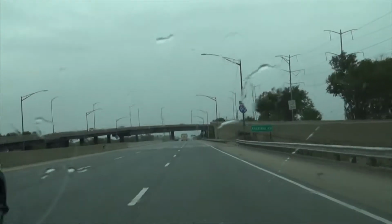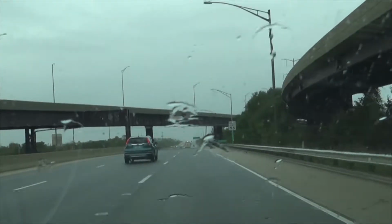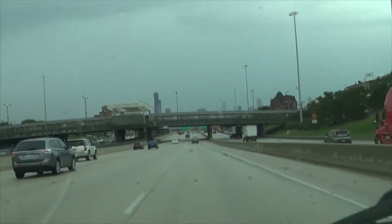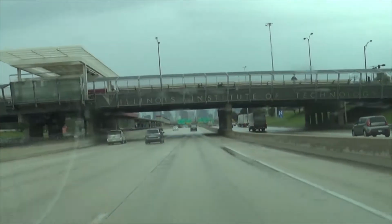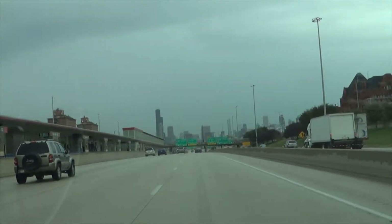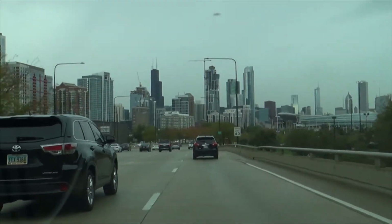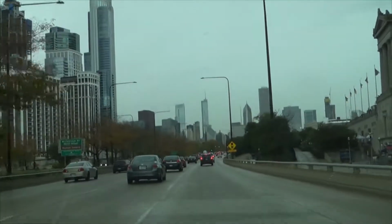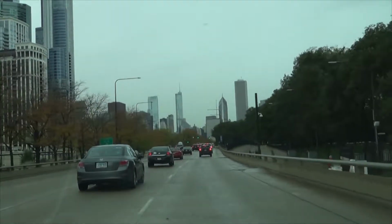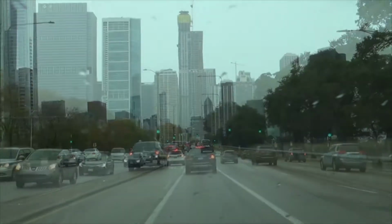As we get closer to Chicago, it starts to rain. And now we start to see the skyline of downtown. And we'll be heading down there real soon. It's very busy driving in Chicago, both downtown and out on the highways. It's just not the kind of place I'd like to drive too much.